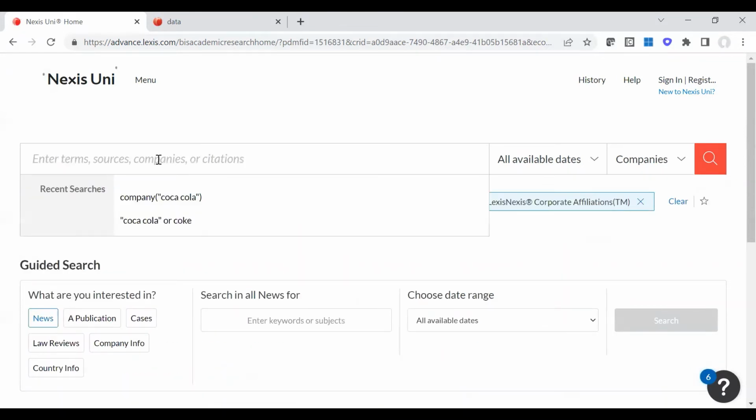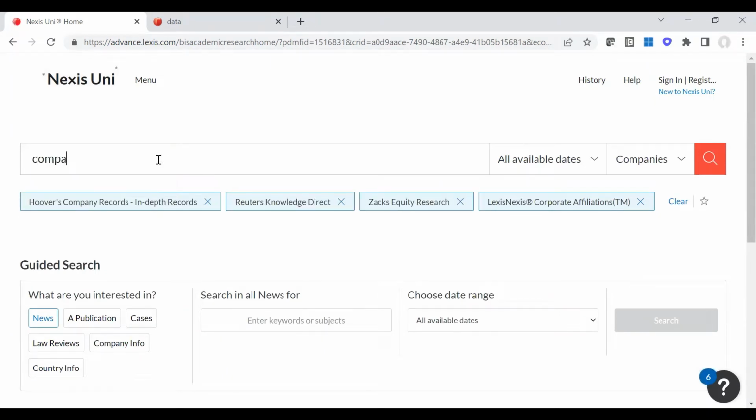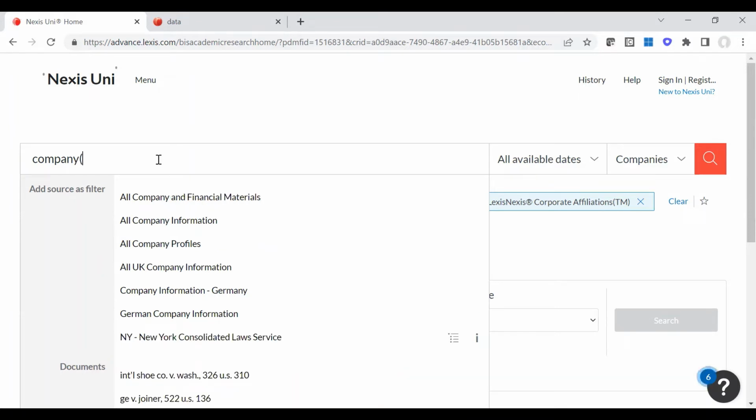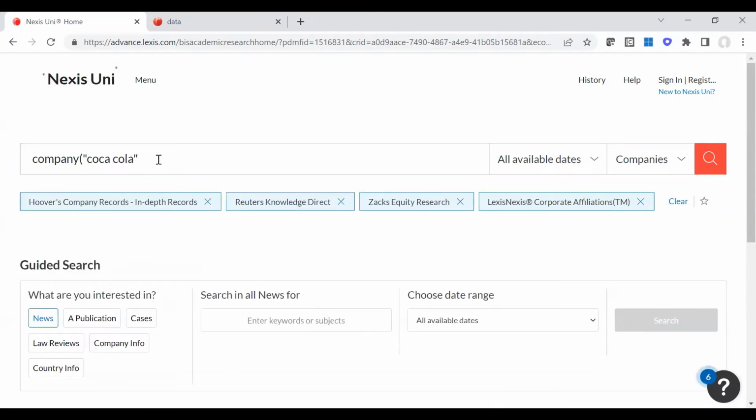So I'm going to do that same search I just did 5 seconds ago, but I'm doing it on the default page, the home page. As I tell people, as you get comfortable using the segments and the fields, you don't have to go to the advanced search. So right now, I'm putting in the word company, and then in parentheses, my Coca-Cola. This way, I know that I'm truly getting documents about Coca-Cola.